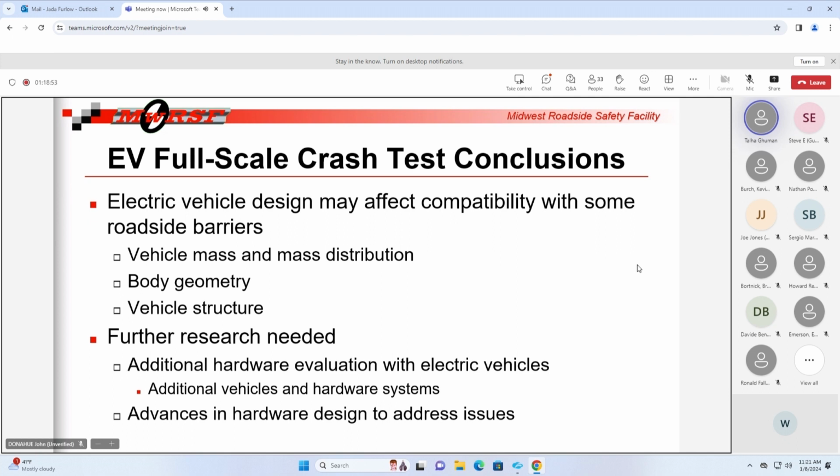As far as future research or things that we need to keep looking towards as a group, I think we're going to need quite a bit more additional hardware evaluation with electric vehicles to understand this problem more effectively and figure out how to deal with it. That's not just testing more hardware systems. That's going to be more vehicles. So again, we're really early on in the vehicles here, and I mentioned before, Chevy's coming out with an 8,500 pound electric pickup. We're still 1,500 pounds short of that. So there's going to be more work that needs to be done with that.